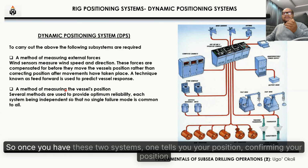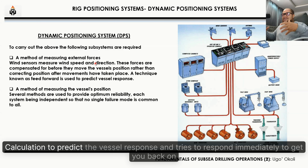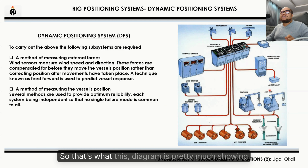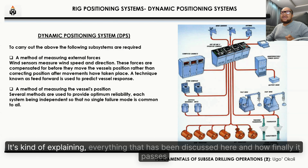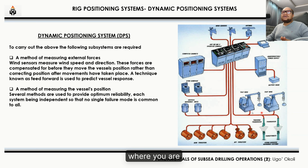Once you have these two systems, one tells you and confirms your position, and the other uses the feed forward calculation to predict the vessel response and tries to respond immediately to get you back on location. So that's what this diagram is pretty much showing. It's explaining everything being discussed here, and how finally it passes information to the thrusters. You see the transducers communicate with the system, confirming where you are.